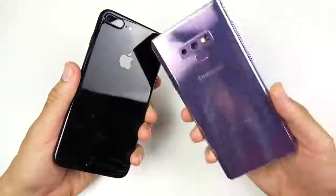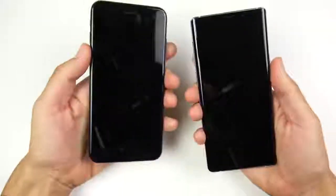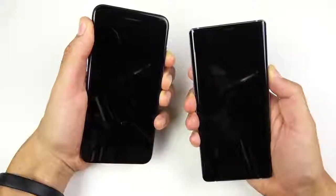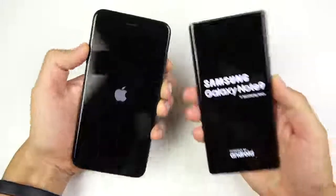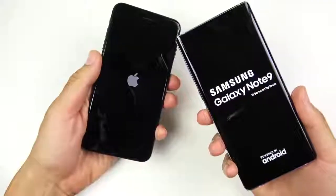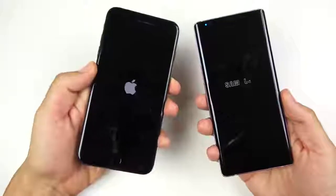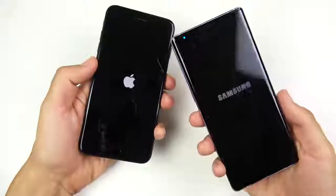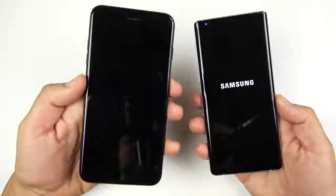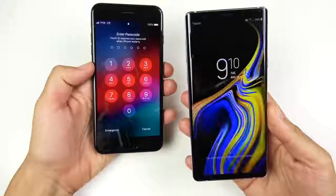iPhone 7 Plus versus Samsung Galaxy Note 9. Let's begin with a boot up test in 3, 2, let's go, and see which one is first. Now, a lot of you were requesting this comparison here, and it kind of makes sense. A lot of you might have a 7 Plus, might be thinking about upgrading to a Galaxy Note 9. You can get a pretty sweet trade-in deal if you trade this to Samsung and knock like 300 bucks off the price of a Galaxy Note 9 here. But the A10 CPU boots up first over the Samsung Galaxy Note 9.